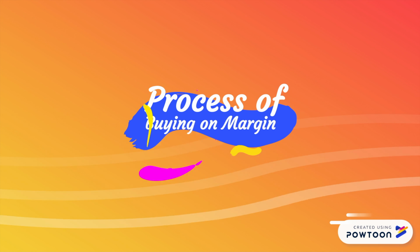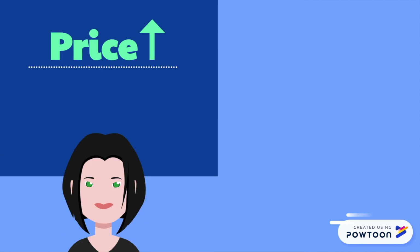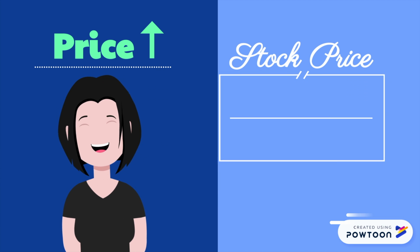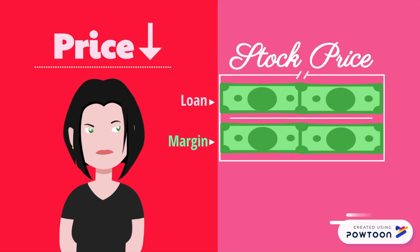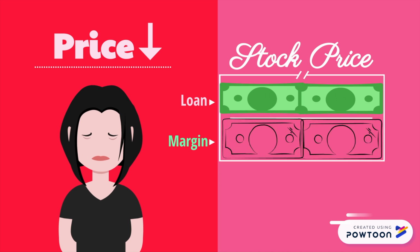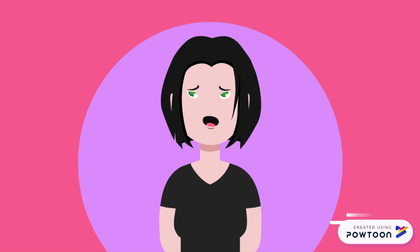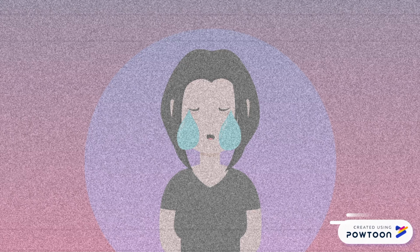Its process goes like this. If the stock price goes up, you gain returns and you can pay back the loans. But if the stock price goes down, you make loss and you still have to pay back the loans, although you have no money to do so. Thus, it is fraught with risks also.